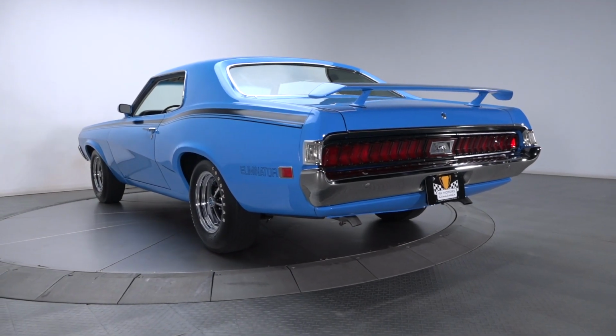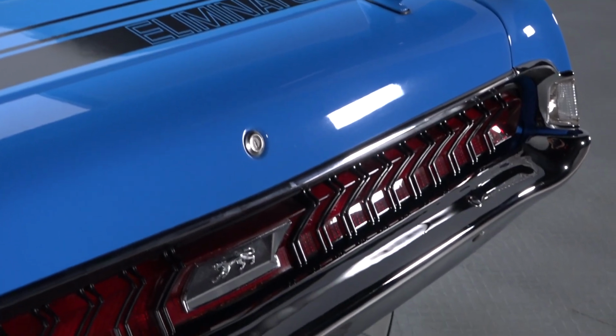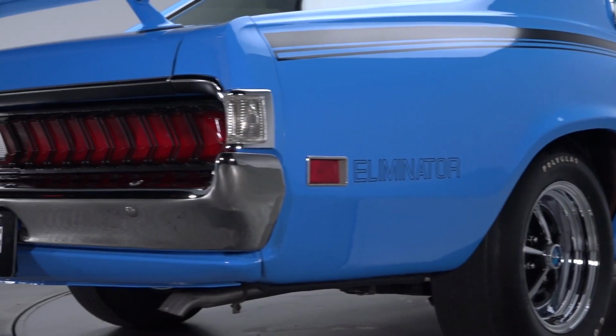Take one look down the sides of the car's stylish body and it becomes obvious that great care was taken to ensure every panel is aligned to better than factory standards. And glossy surfaces, which according to this Mercury's restorer, are the product of mostly original sheet metal.